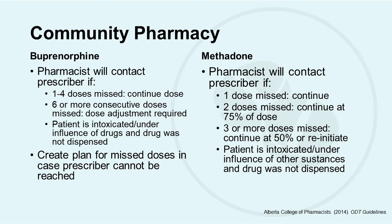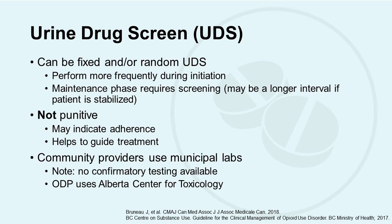The pharmacist may choose not to dispense the drug if the patient is intoxicated and/or under the influence of other substances. The pharmacist would then notify the physician. Methadone dose adjustment is included, but will not be discussed. UDS are fixed and/or random, but primarily random. UDS for methadone must follow the CPSA guidelines. Suboxone does not have any UDS requirements, but they are included as part of a full patient assessment.